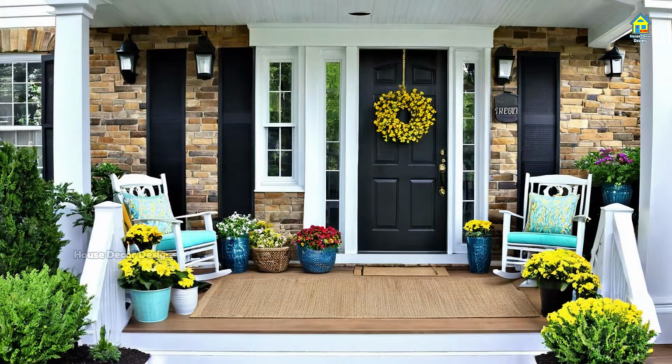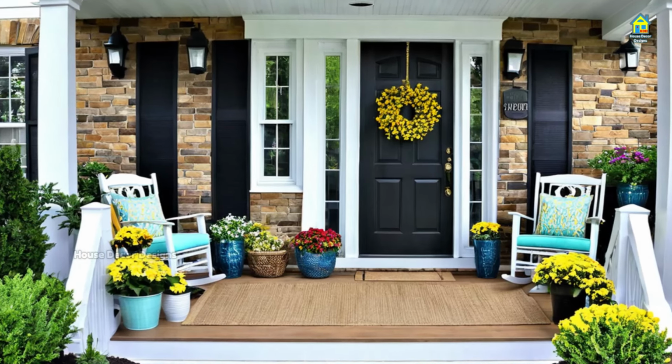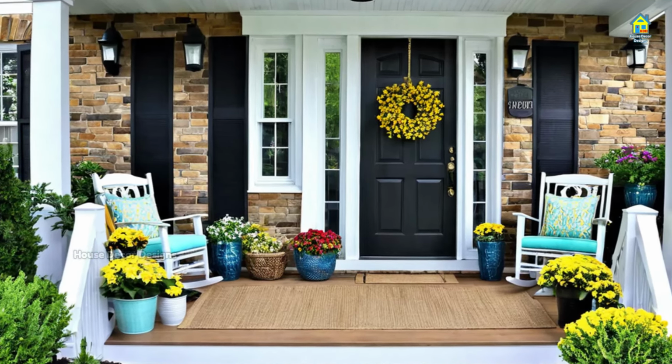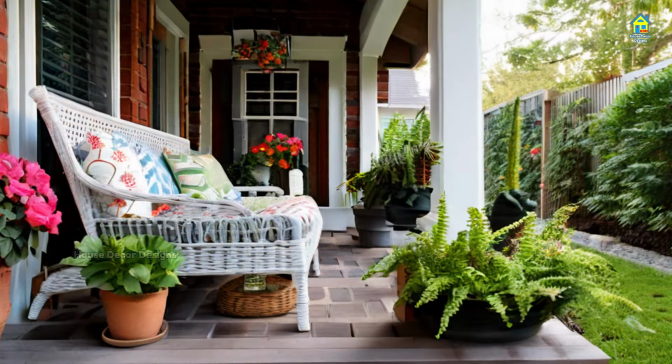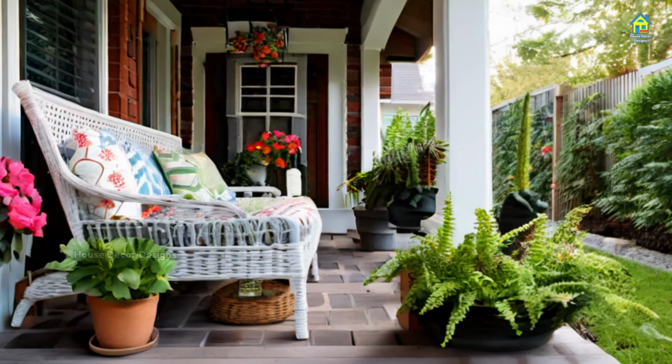5. Add decorative accents. Personalize your small front porch with decorative accents that reflect your style. Consider adding throw pillows, cushions, or a small blanket to your seating area for added comfort and color.